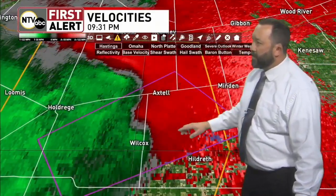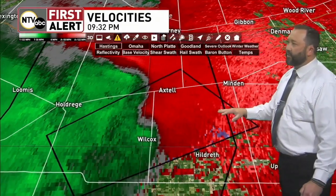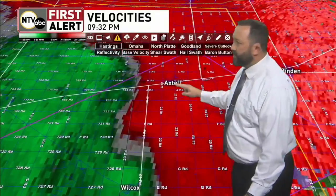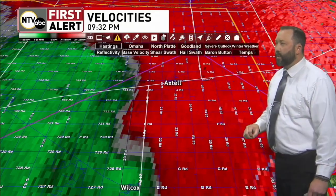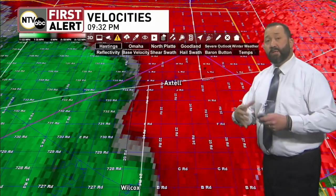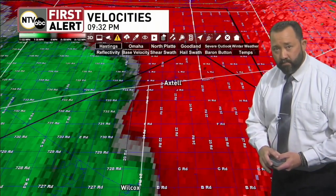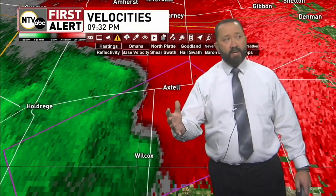Okay, this is the cell that had a confirmed tornado near Reagan. It is moving to the northeast at around 25 to 30 miles per hour. If you live anywhere between Axtell and Wilcox here, you need to be seeking shelter immediately. Okay, you should be in the lowest level of your home, away from doors and windows. If you don't have a basement, that's ideal. If you don't, head into an interior closet, maybe a bathroom. Put as many walls between you and the outside of your home. Okay, grab a blanket. As I said earlier, if you have kids, maybe a bike helmet.